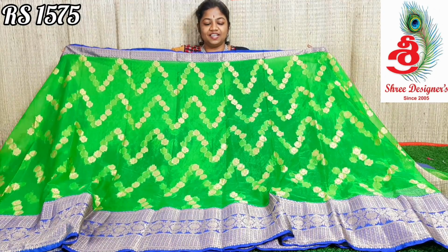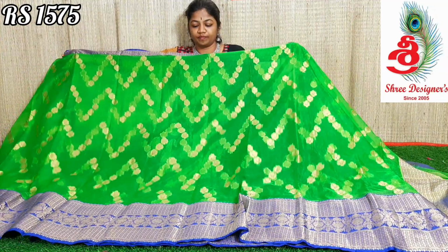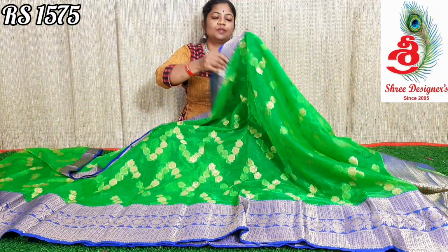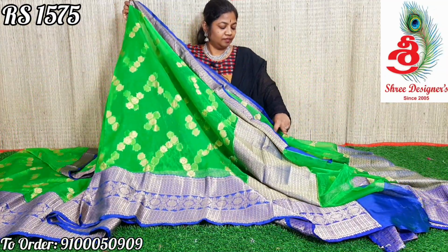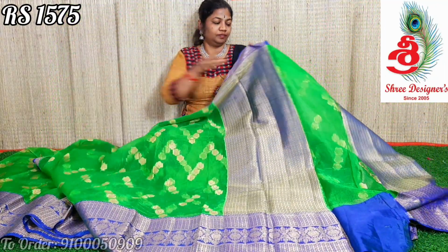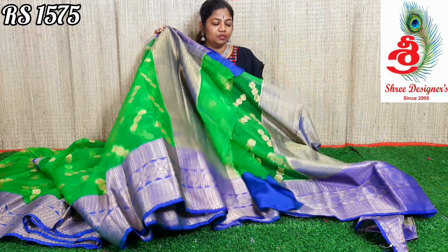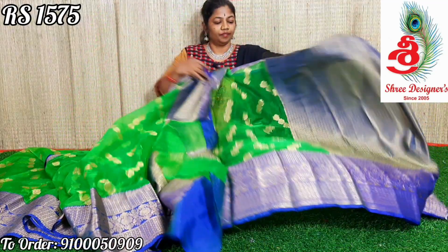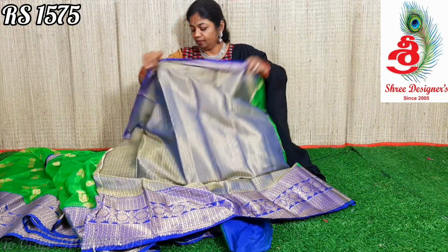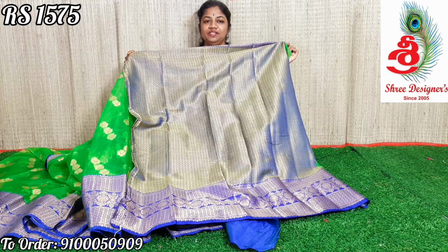Next saree, it's a green with blue combination. Anni color combinations chala bagunayi viewers. Pallu meeku boota idi beginning nunchi undi, border kuda beginning nunchi untadi viewers. The blouse, brocade blouse. Price only 1575.